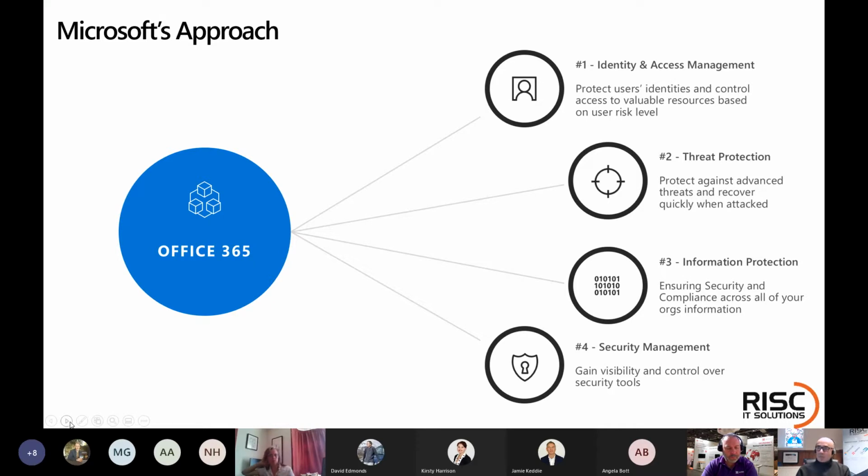So for example, I'll talk about something called Secure Score, which you may or may not have come across, but again, that's a tool that Microsoft make easily available for organizations to look at through Office 365, and again can make quite a big impact on your security posture very easily. And then as an add-on, we're going to talk about Redstor.